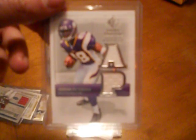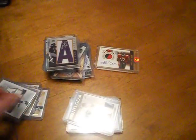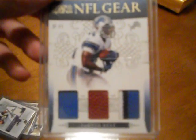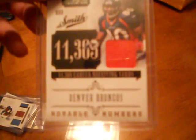A rookie dual jersey of Adrian Peterson. Can't believe nobody's grabbed this one yet. Gorgeous card. I don't know what that one on the left is, but it looks like some sort of plastic. Let's just say shoe, ball, three-color jersey, numbered to 849. Rod Smith, numbered to 99.